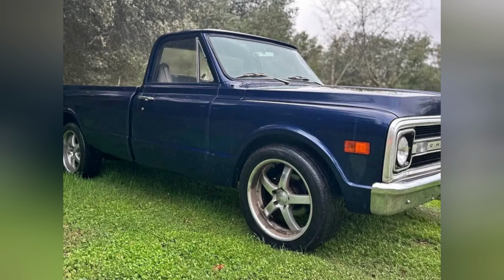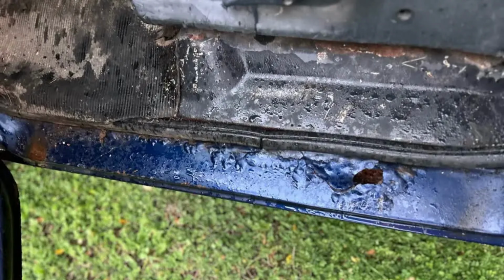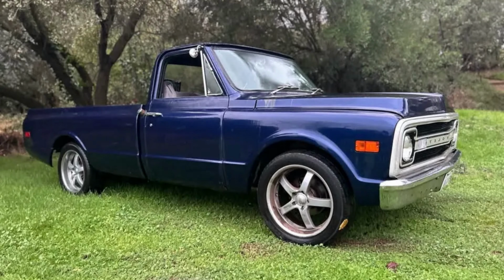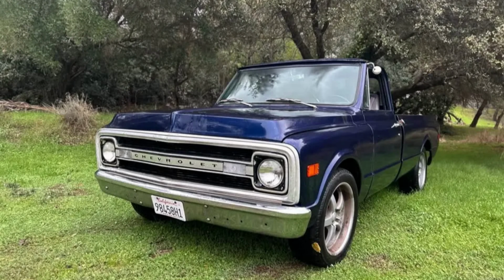All the lights function properly, just as they should. One side shows some minor rust, but nothing serious. The floors are solid and in excellent condition. This C10 also comes with a clean title and current registration, making it ready for its next owner to enjoy. Number 7.